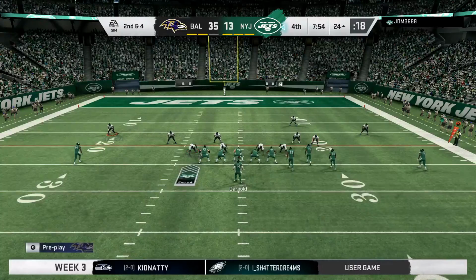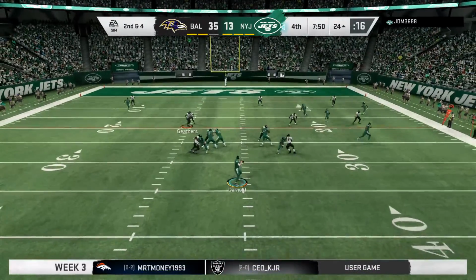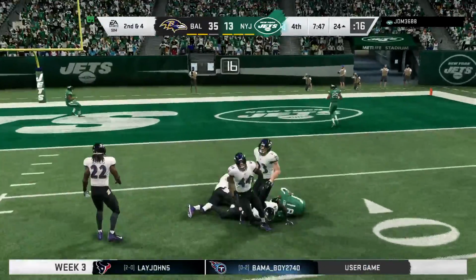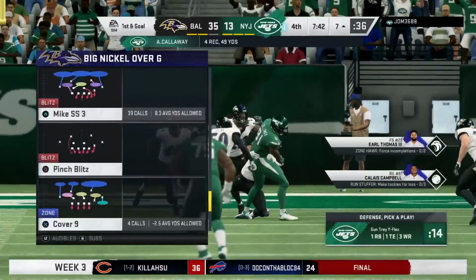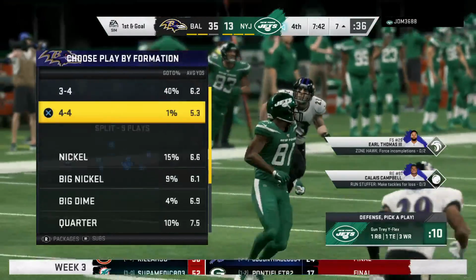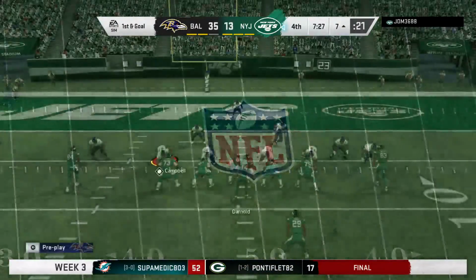6 yards was the pickup on the last completion, so here's 2nd and 4. Now Darnold. And he's got this one complete to Callaway. And brought down, but not before they get it inside the 10 to the 7. The Jet passing game in rhythm. They've got another first. 1st and goal at the 7-yard line.